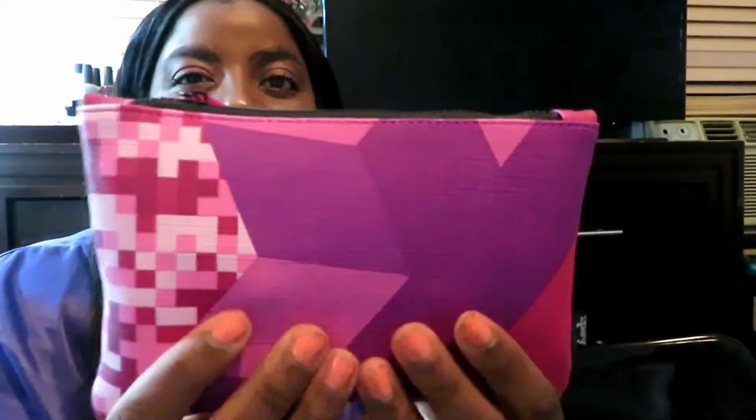Okay, so the first thing we're gonna open is the Ipsy Glam bag for the month of June. So this is the glam bag for June. Oh my god, it's so pretty. Look at that. I love this color. I love this light color. Wow. Isn't that pretty? But it looks lighter.